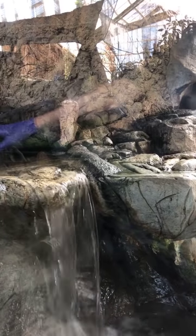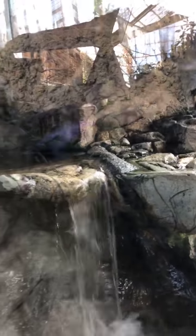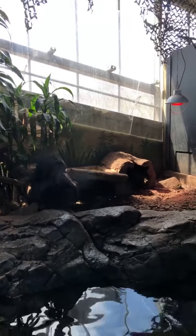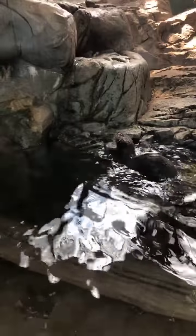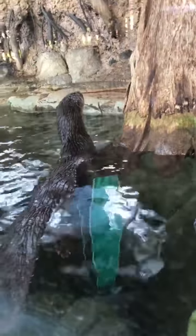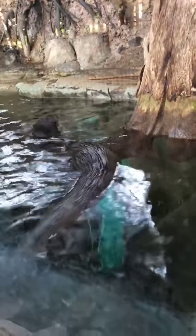So we make sure that things are very warm for them, and the heat lamp provides us an extra warm spot. It is always above 20 degrees in this exhibit, but it's extra warm under that spot, up to 30. We make sure the water is a nice toasty 23 to 25 degrees. So these guys do not actually have an outdoor exhibit here at the zoo because we always need to make sure we're monitoring their temperature.